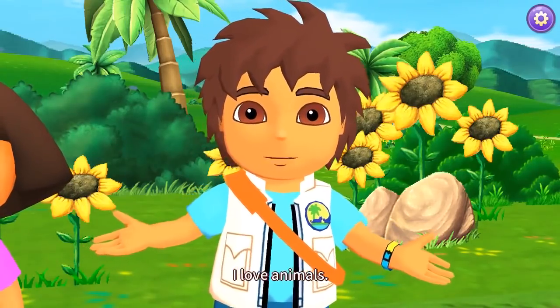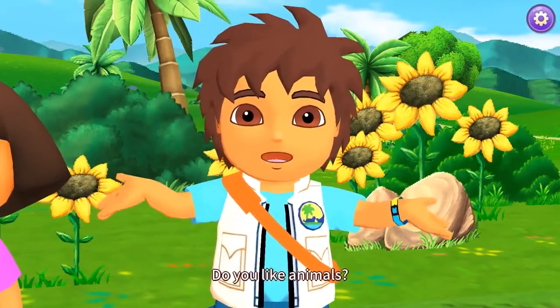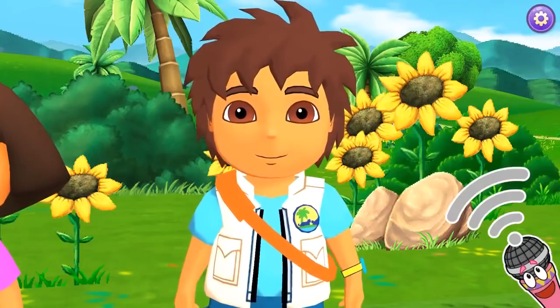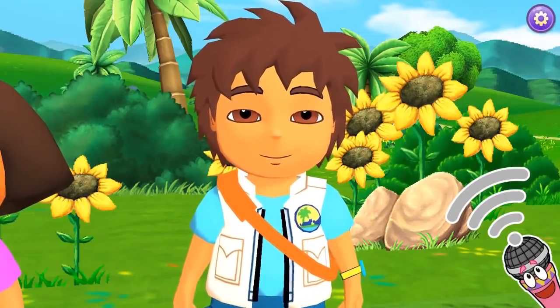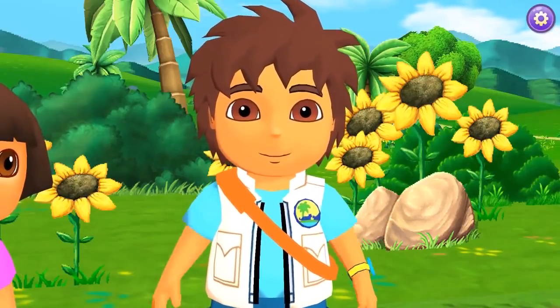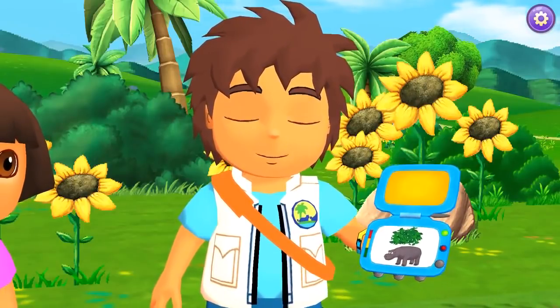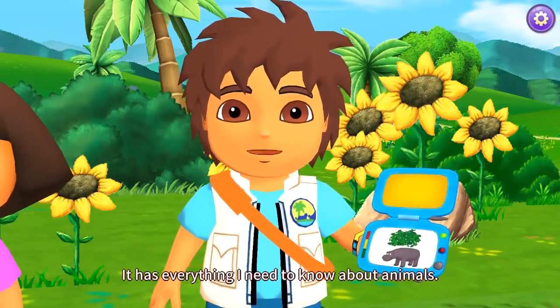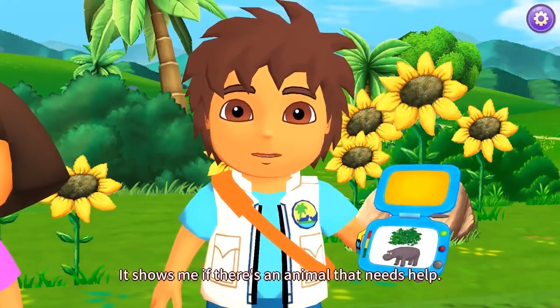I love animals. And I love to help animals. Do you like animals? Great! This is my field journal. It has everything I need to know about animals. It shows me if there's an animal that needs help.